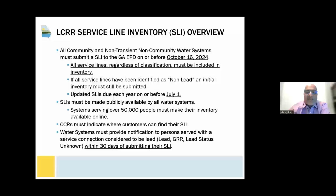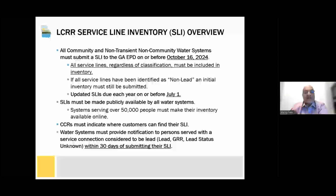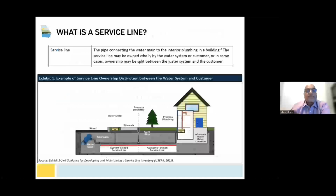Water systems must provide notifications to persons served by a service connection that is considered to be lead, which means actually lead, or a galvanized line requiring replacement, or lead status unknown, within 30 days of submitting their service line inventory. So October 16, 2024, you're going to submit an inventory, and then within 30 days, you're going to notify all the customers that either have a lead or a galvanized line requiring replacement or a lead status unknown, that they have a service line that is classified as lead.